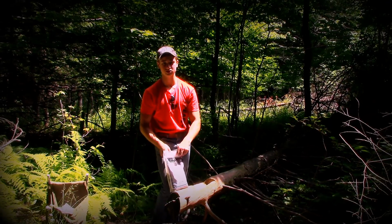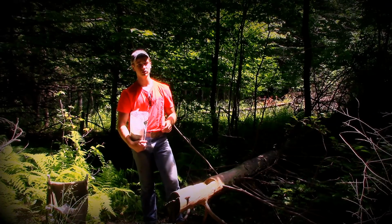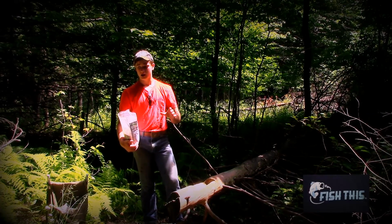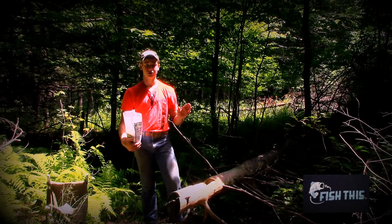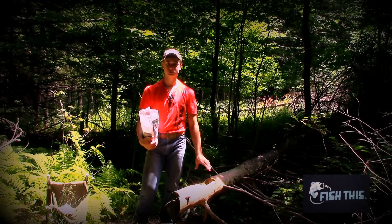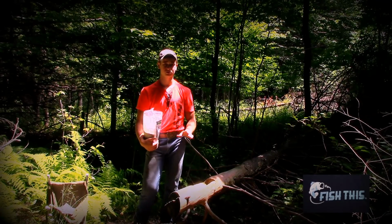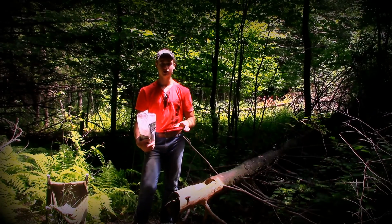Really excited about using the Fat Racks here on this mineral site. This is the most traveled mineral site that we have on our property. High deer density in this area, and just deer traveling through here all the time. Every single time that I've come back here this year, the mineral site has been empty, and that's a real good sign that the deer are traveling this area.